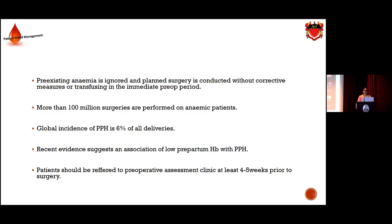Postpartum hemorrhage occurs in about 6% of all deliveries globally, and recent evidence suggests that there is an association between low prepartum hemoglobin and postpartum hemorrhage. So how to overcome this problem: the surgical team should refer the patients to the preoperative assessment clinics, or they should start using measures to optimize anemia in the ward or at home, at least 4 to 5 weeks before. What we have started at Ragam is we refer the patient to a nutritionist, and some patients get IV iron, although there are not many studies to show an increased benefit of outcome, or they are put on hematinics.